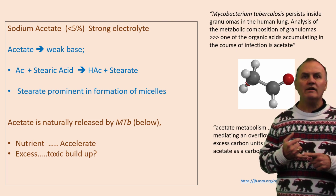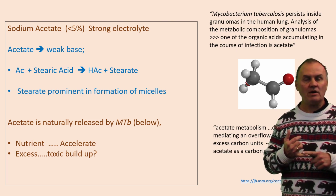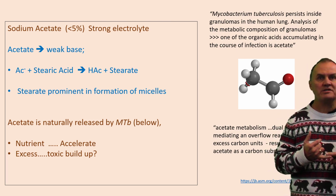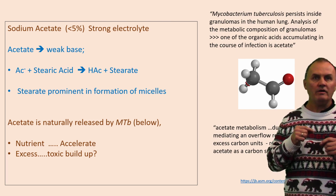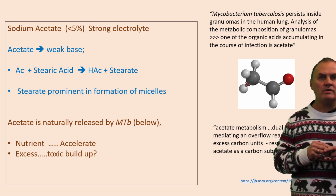Okay, so sodium acetate is being added for two reasons. One is we can regulate how much stearic acid gets converted to stearate. And stearate has a slightly higher water solubility than stearic acid, with that carboxylate. So sodium stearate is a strong electrolyte. So this can regulate the dissolution rate of the nanoparticles. And that's just a simple acid-base reaction.